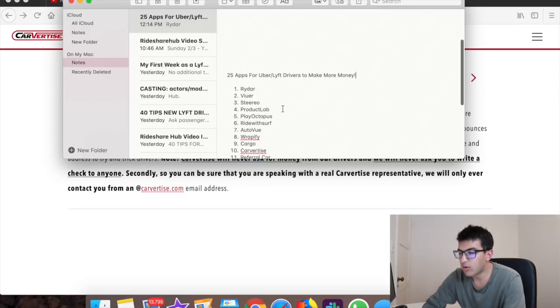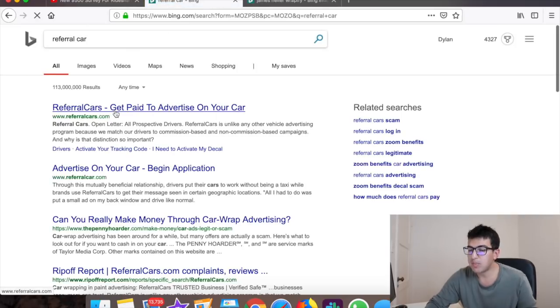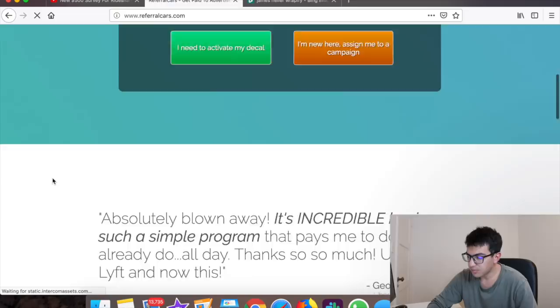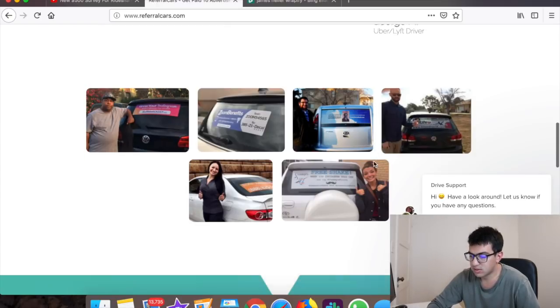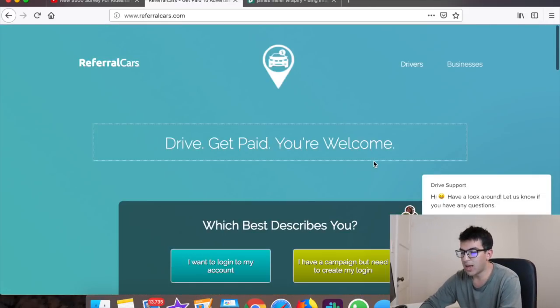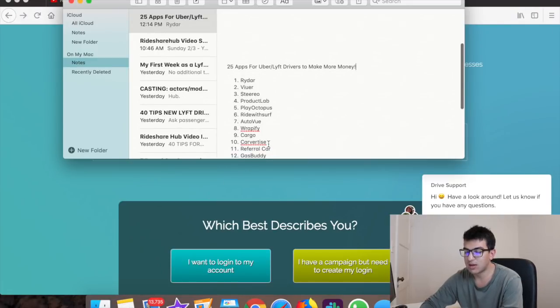The next one, Referral Car. So this is the one where I think you can make a lot of money, but people actually have to sign up. They have to pay. Like this one, so grow your Instagram. If somebody wants to grow their Instagram and they use your referral code, you get some money, because they're paying customers. But I don't think you make any money at a flat rate, which I'm not too much of a fan of. I like the flat rate.